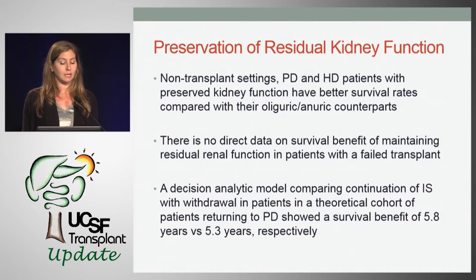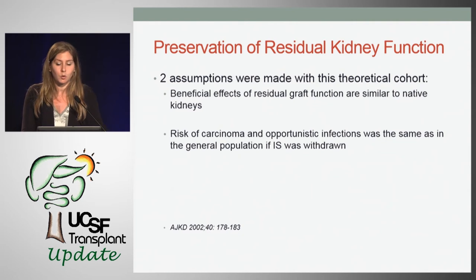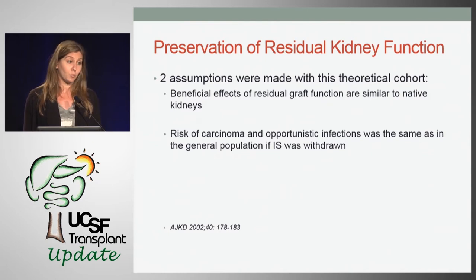There was a decision analytic model that looked at this question, and that model compared continuation of immunosuppression with withdrawal in patients in a theoretical cohort returning to PD. With that theoretical cohort in this model, it did show a survival benefit of maintaining renal function in a patient returning to PD of 5.8 years versus 5.3 years, respectively. There were two assumptions made with this theoretical cohort. The first assumption is that the beneficial effects of residual graft function are similar to native kidneys. We don't know that for sure. And two, that the risk of carcinoma, other malignancies, and opportunistic infections was the same as in the general population if immunosuppression was withdrawn.